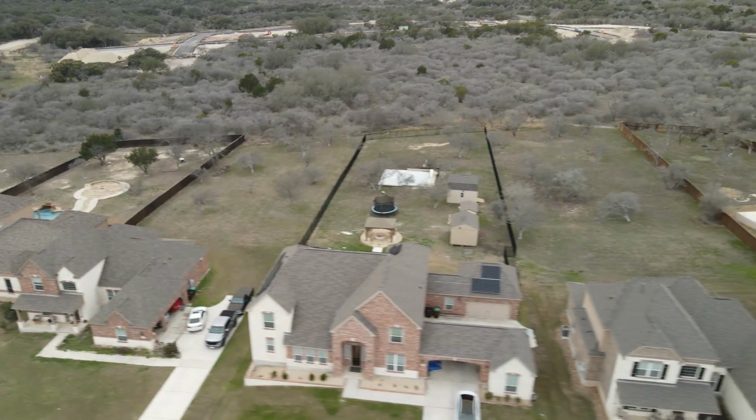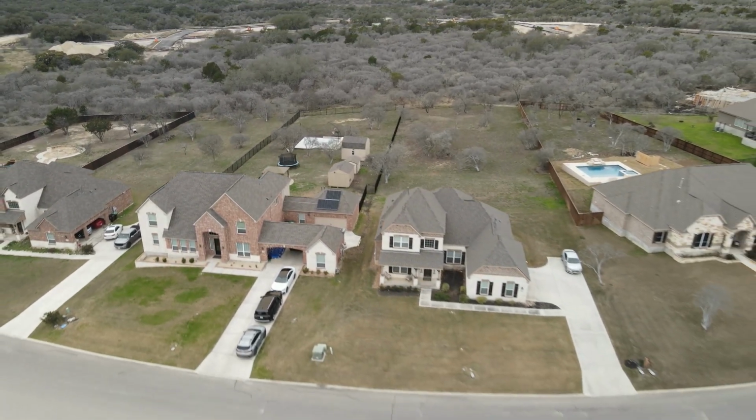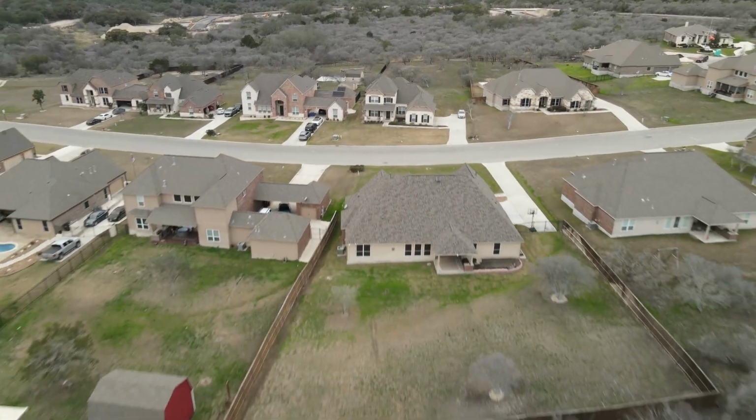Now, the last thing that I want to address before we go and actually take a look at this neighborhood is going to be the HOA and the amenity center. Now, while this neighborhood is gated, it does not have an amenity center. And the reason for that is because all of these lots are at least 1 acre, and the vast majority of people who want a pool decide to put one in their own backyard because they have plenty of space to do whatever they want with their yard.